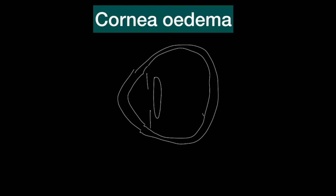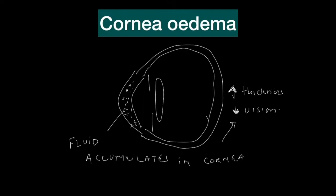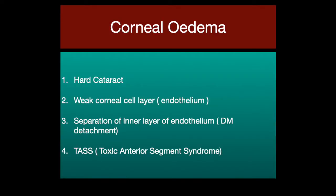Corneal edema. Now, cornea is the transparent structure of the eye. In some cases, after the cataract surgery, fluid collects in the cornea, and this condition is called corneal edema. This leads to decrease in transparency and decrease in vision. Corneal edema can happen if the patient has a very hard cataract. So the energy needed to emulsify the cataract is very high, and that can cause corneal edema.